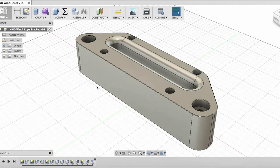However, for proof of concept, we exported the DXF file from this top face and cut it out in acrylic, making a template first, using our Epilog CNC laser.